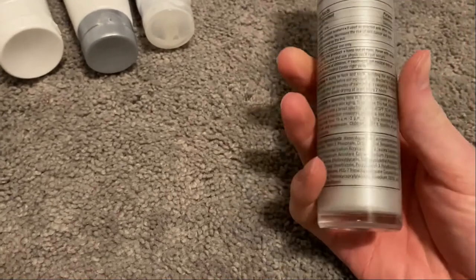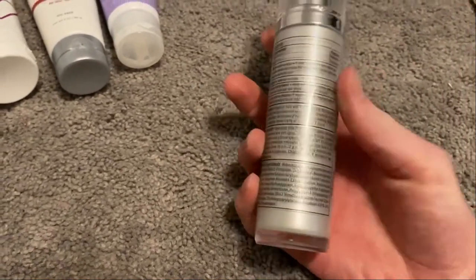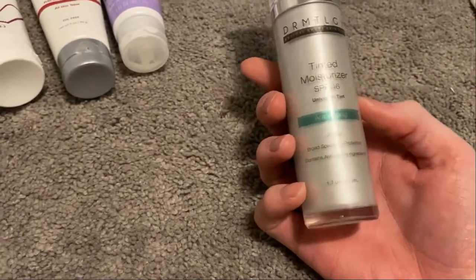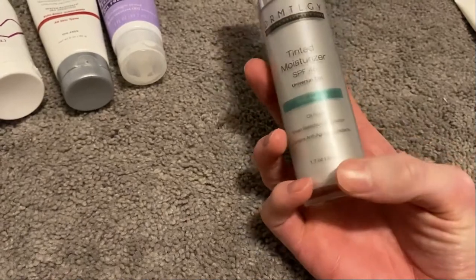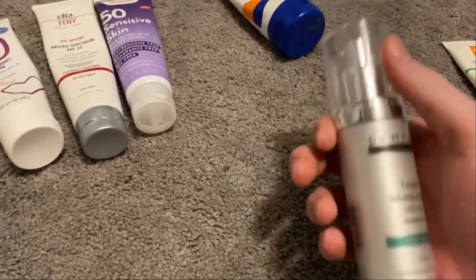It goes on really smooth. The tint doesn't really leave any color or coverage. It really is just to mask that white cast. And I really like the way that this feels. It's pretty pricey, $20. You only get 1.7 ounces, but it is a really great product.